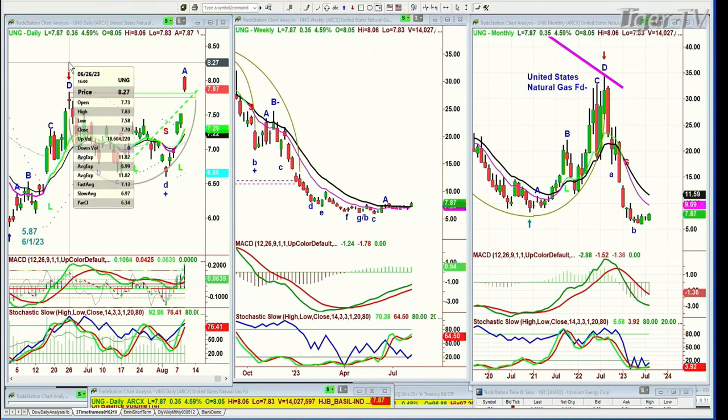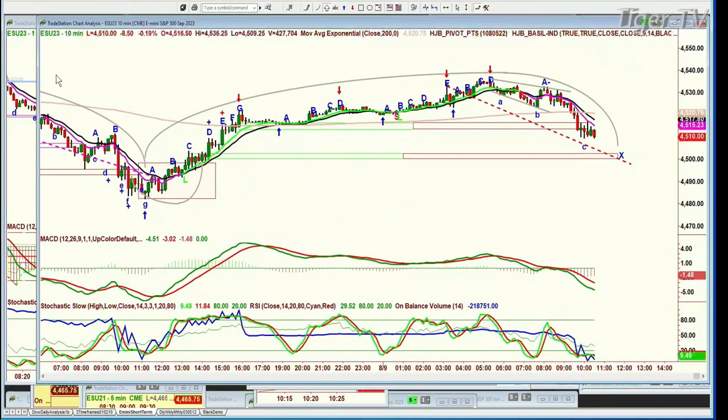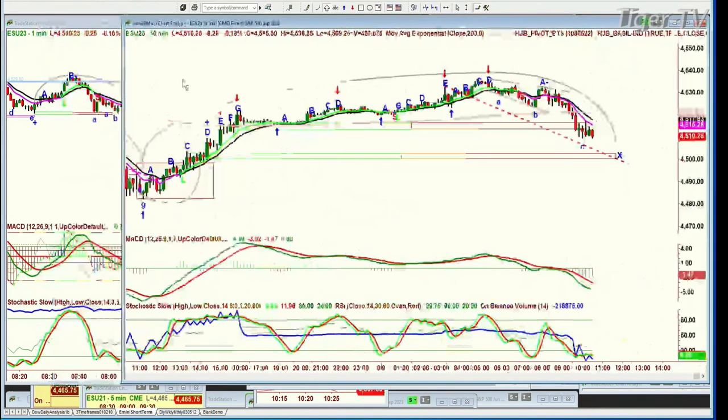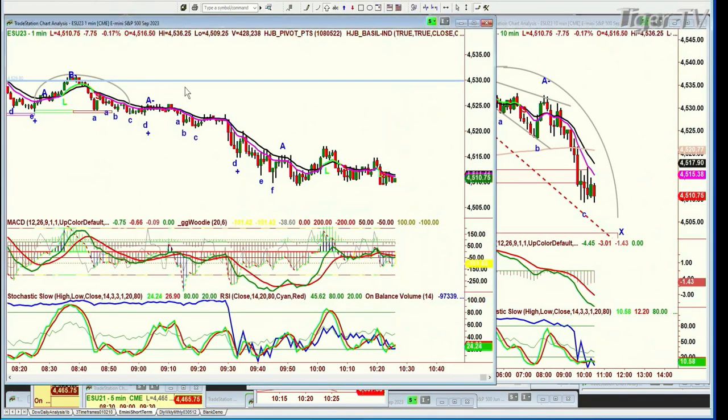All right. In this case, UNG's high was on the 26th of June, 7.83. Today's low is 7.83. And that just says a retest is good, but a close below it says you can now treat that as a fulcrum. It's going to wiggle up and down like in the futures. Look at this. This is the line that we were looking at a long time ago, right here. There's the 41.30, very long-term horizontal trend.